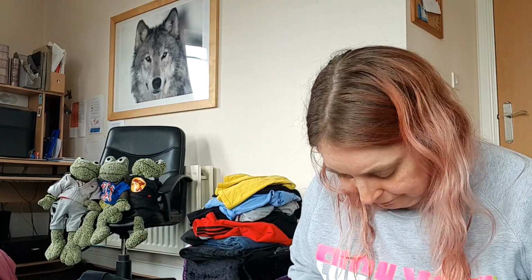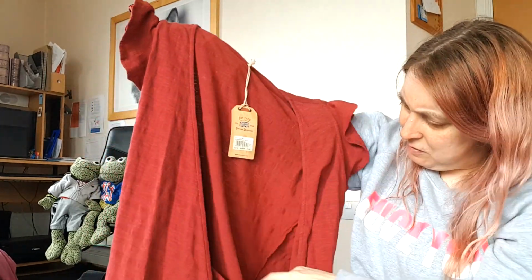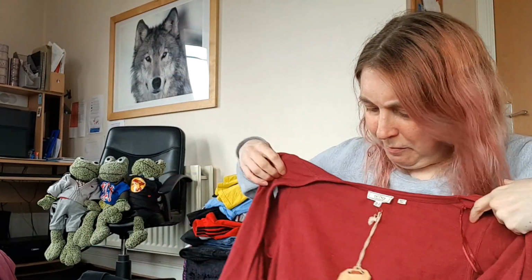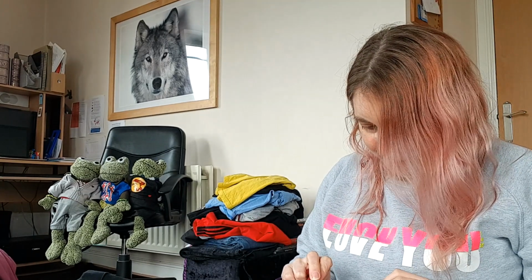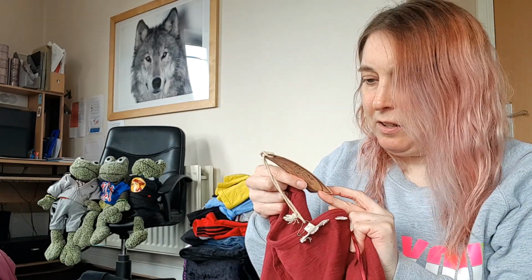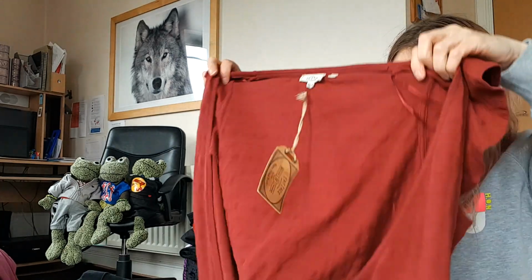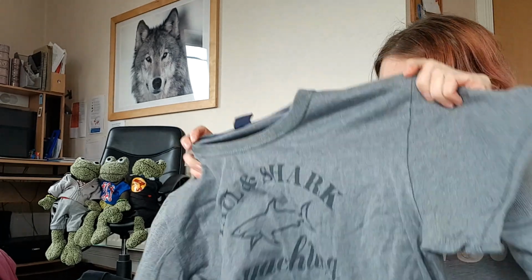What have we got here? I've got a Fat Face top, which I don't really know what's going on with. It's really weird, like maybe it's for people who want to walk around exposing their tits. I'm not quite sure what is going on here, but you know, there must be a market for people who want to expose their tits. Yeah, so it's new with tags, and it was originally £30. I think it was Next, hence why it's got a bit of a sticker over that, so I can't read full details of what that is. Probably like 15 for that, because we've got to find somebody who wants the tits hanging out.